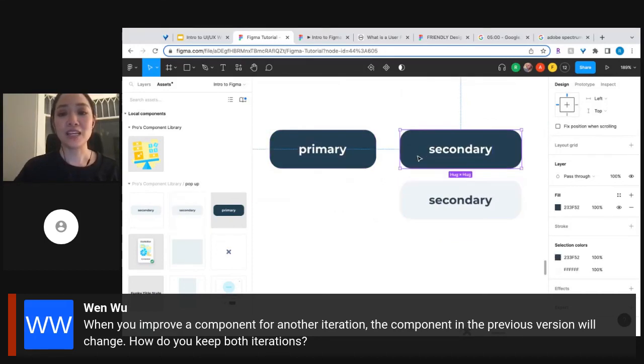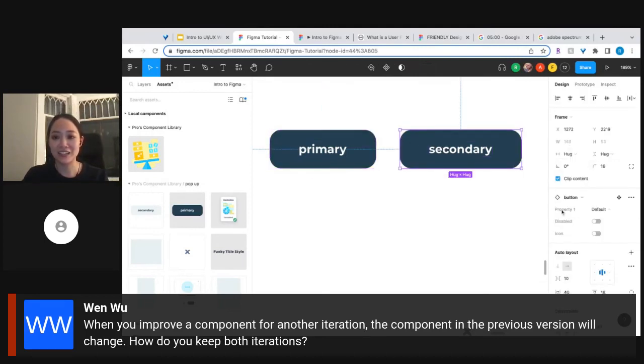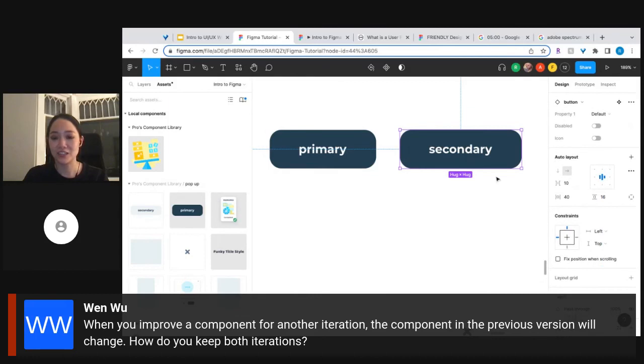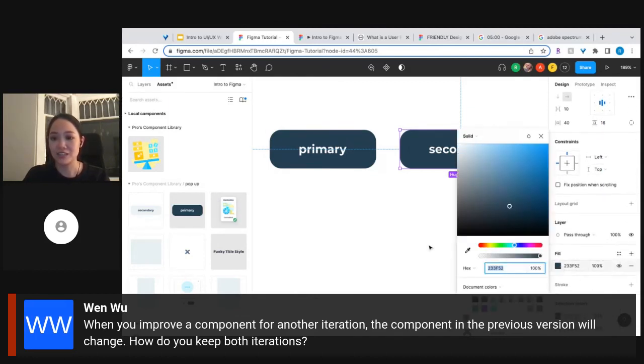Now this way, I'm just going to delete this. So if you want to keep it as a child, so that let's say, hey, let's change the secondary color. So the one on the right is a clone. Let's again change the color.